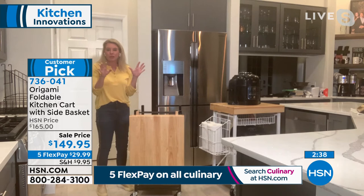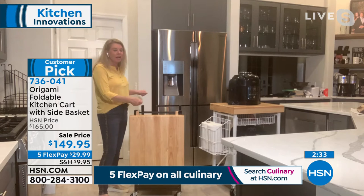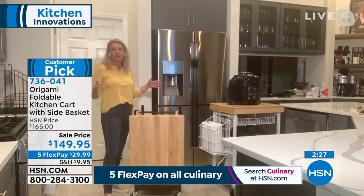You're talking about the turkey. I can't tell you how many times I've taken the turkey out of the oven here, placed it on top, wheeled this out to the dining room table. All the sides are underneath. It's just a perfect little buffet.